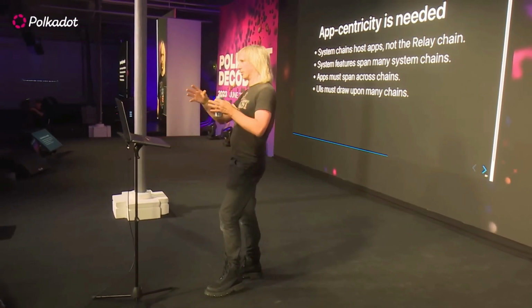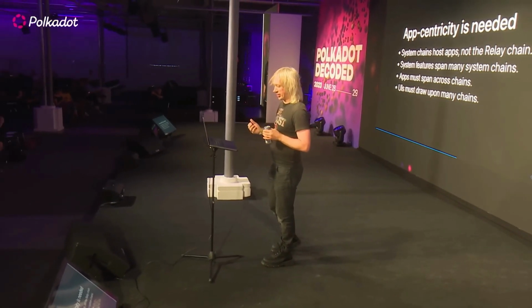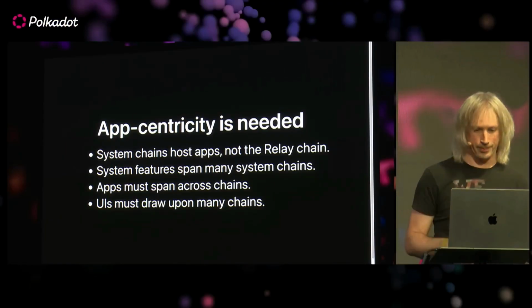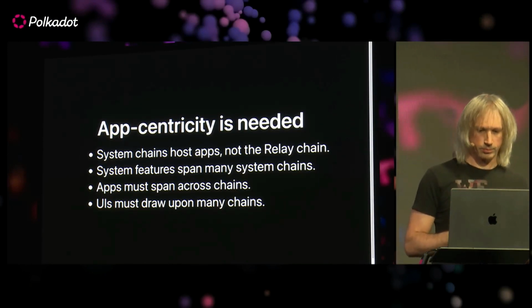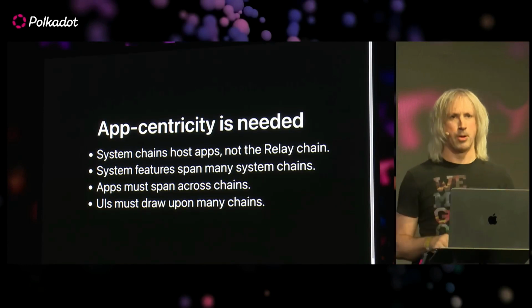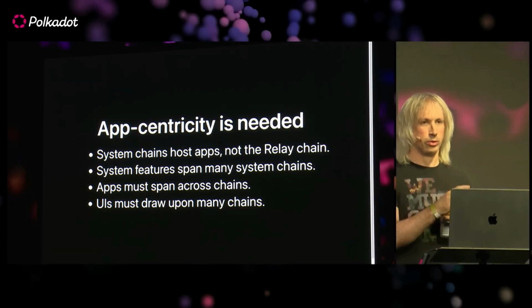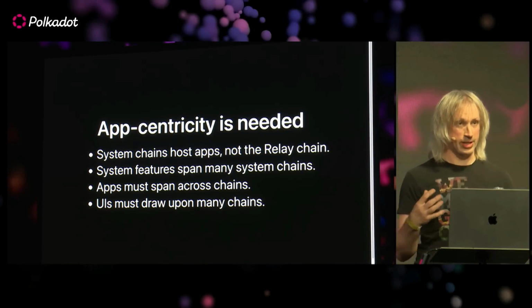If everything is bundled up onto one chain, we have a couple of problems. One of them is that the chain isn't dedicating all of its resources to doing what it's really meant to be doing, which is securing the network and ensuring messages get through. And the other thing is it lures people into a very chain-centric mentality. It used to be possible to only look at one chain in order to deliver the whole gamut of Polkadot's functionality. At launch, everything existed on the relay chain, and that was what was targeted. And unfortunately, the tooling has not fully moved into the world where applications and users exist across chains.